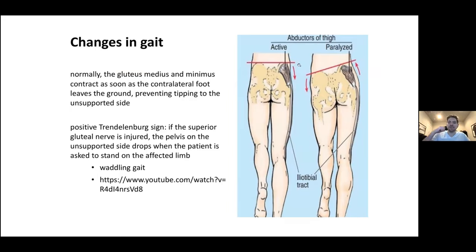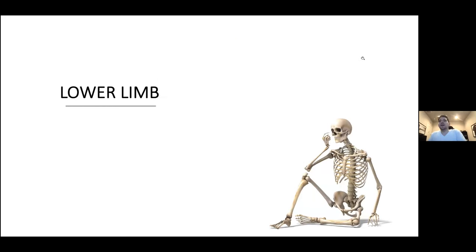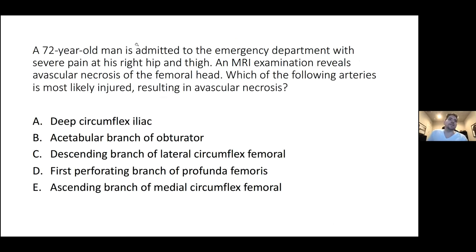So just make sure, it's kind of counterintuitive. It's the muscle on the opposite side that would be indicative here. Because you're not using the muscles on the side that you're lifting the leg to help keep the hip stable. You're using the muscles that are stabilized on the ground. So it's opposite, and that's called a Trendelenburg sign. All right, let's go on to the lower limb. Try this one.